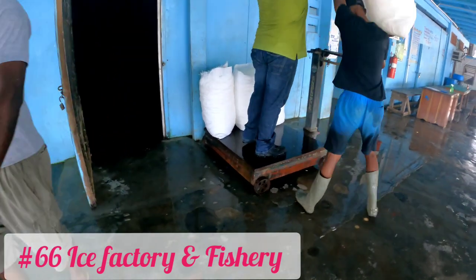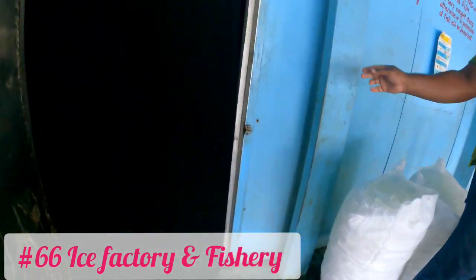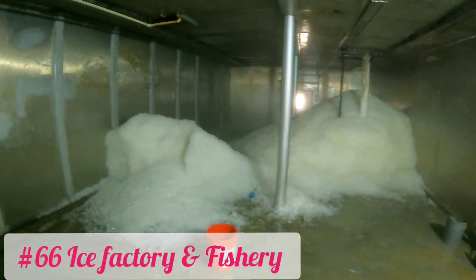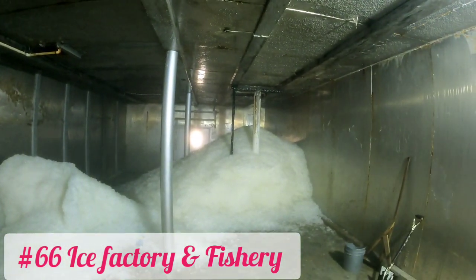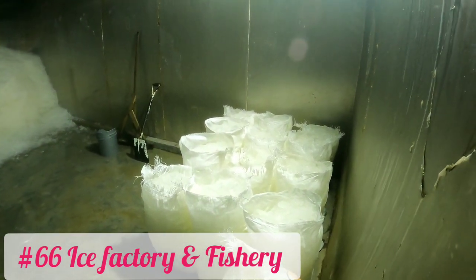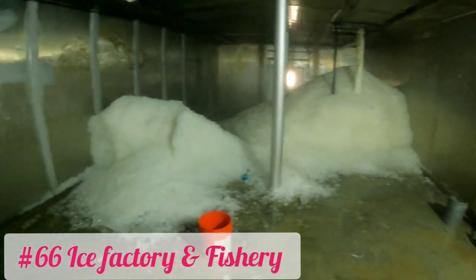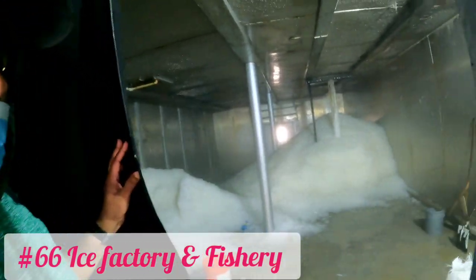Lowering the ice to go into the fishing boat. Take one look, okay? This is the ice bin there. That's where the ice is made right here. This is the ice bin, and they bag it up here. They're going to the fishing boat to put the ice in the ice boxes for the fishing. Right there.